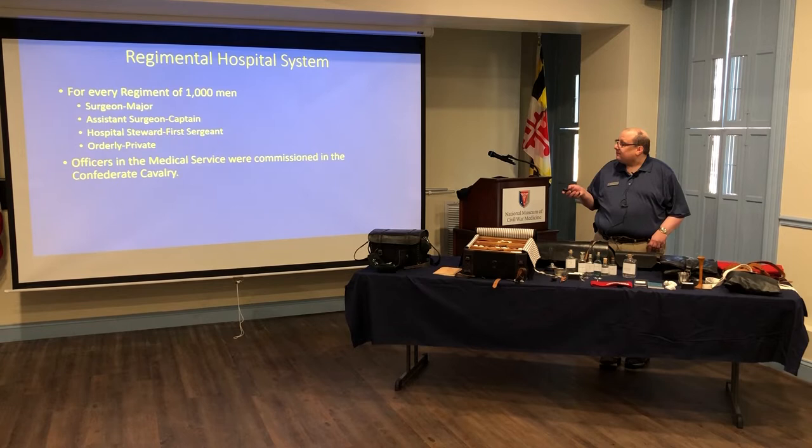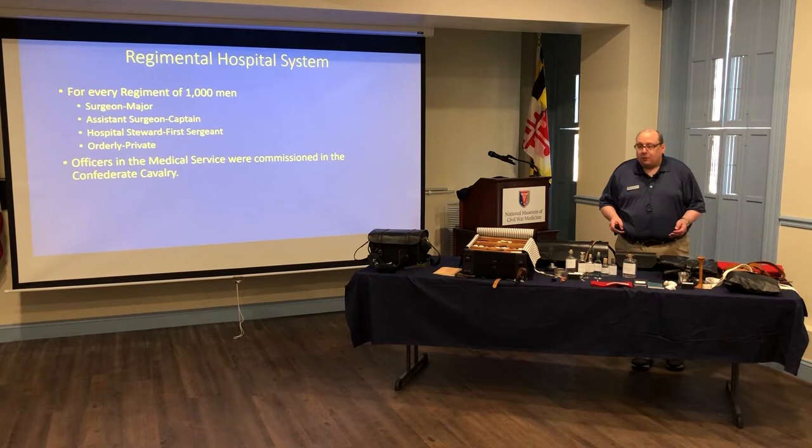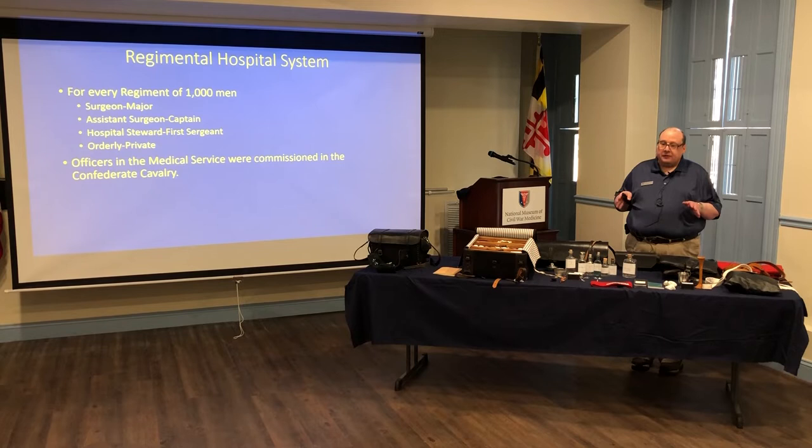So what was the regimental hospital system? For every regiment in the Confederate Army, and a regiment was 1,000 men, you had 10 companies in a regiment. For every regiment, you had a surgeon who held the rank of major. You had an assistant surgeon who was a captain. Both the surgeon and assistant surgeon were doctors, and these guys may have gone through medical school prior to the war.